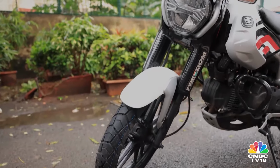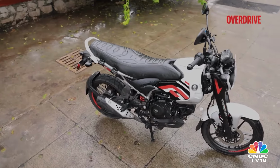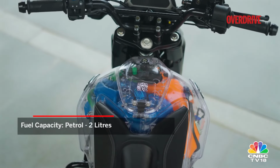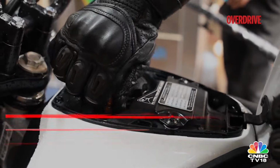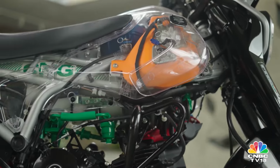There are these plastic panels on the front fork which add some meat to the front end, and it seems to bode rather well with the slightly bulbous tank section which houses the 2 liters of petrol on the right hand side and the airbox on the left. Pop open the fuel lid and you'll see that both the petrol and CNG fueling caps are neatly integrated under there.